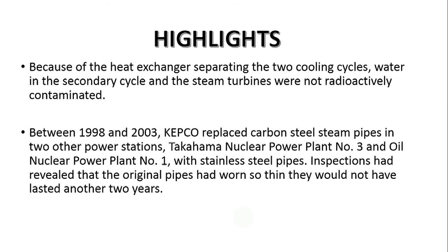Some highlights of this nuclear power plant: because of the heat exchanger separating the two cooling cycles, the water in the secondary cycle and the steam turbine were not radioactively contaminated, because the pipe was not situated in a radioactively contaminated position. But between 1998 and 2003, Kepco replaced carbon steel pipes in two other power stations, Takahama Nuclear Power Station number 3 and Oi Nuclear Power Plant number 1, with stainless steel pipe.